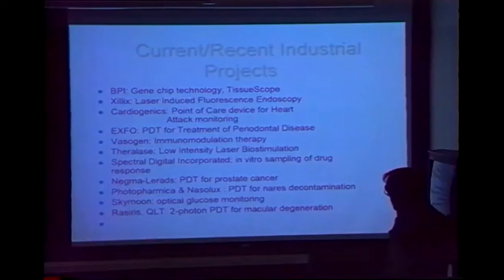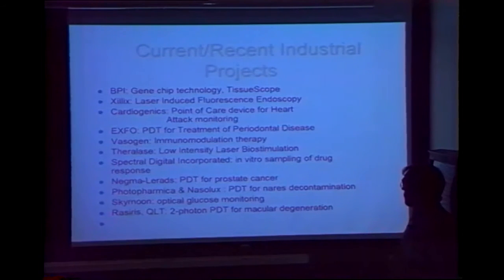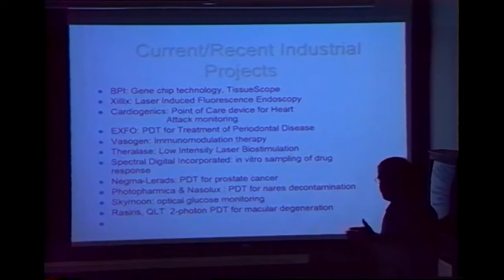This list here is to finish some of the projects that we're doing with industry, just to indicate that there's a wide range of industry interactions and that we're very interested in working with industry to try to move some of these technologies into the clinic or other industries. So with that, I'll just thank you.